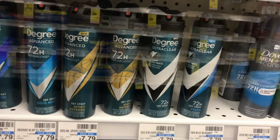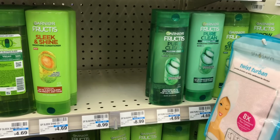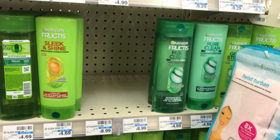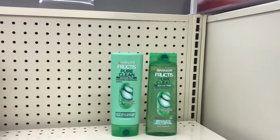And also check your Fetch because you might have some points there. The deal I have is on Garnier Fructis shampoo or conditioner. They're on the deal of buy two get $3 back, and they're on sale for 2 for $8. Pick up two, pay the $8 and get $3 back, making both items $5 or $2.50 each.